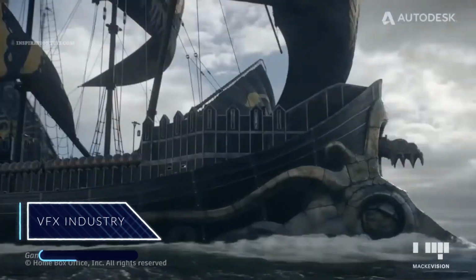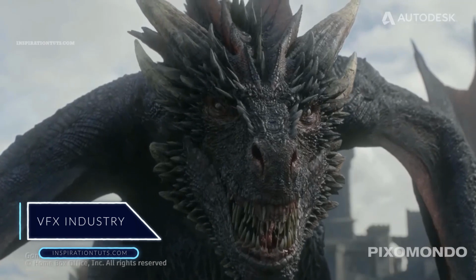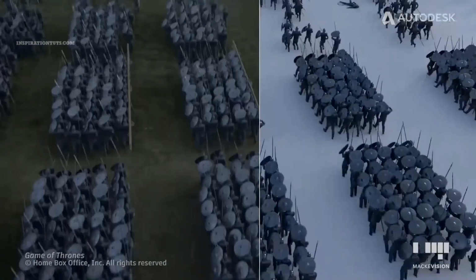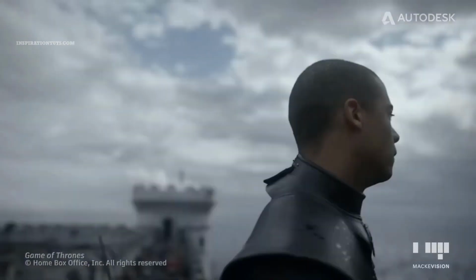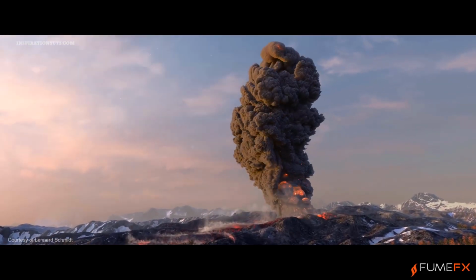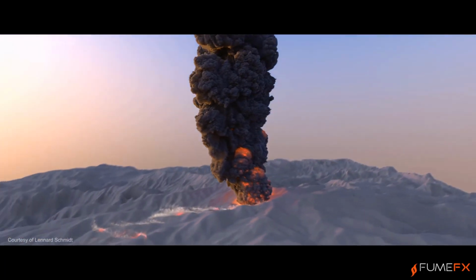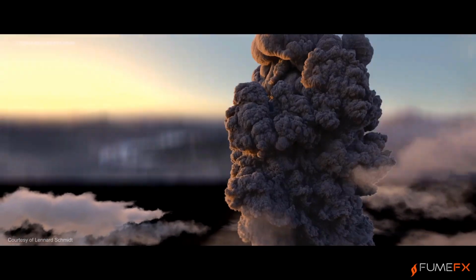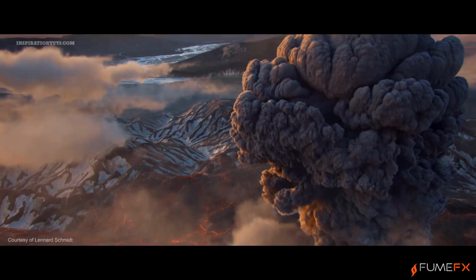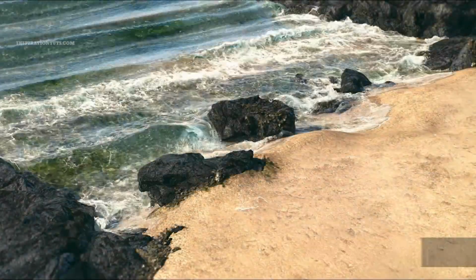The VFX industry. When it comes to visual effects for film, 3ds Max can handle several stages of the pipeline and can be relied on to work on complicated scenes with millions of polygons in real time. And it is very good for simulations using third-party plugins such as Thinking Particles, Fume Effects, and Phoenix FD, and these plugins are great for generating lots of different effects like fire, smoke, water, destruction effects, and so on.